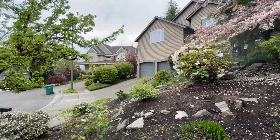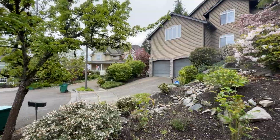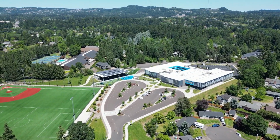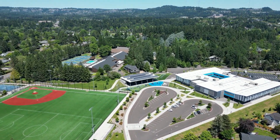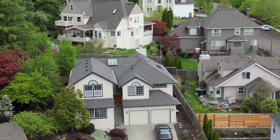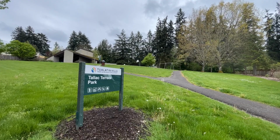One of the main draws for this area really is the school district. People love and rave about the Beaverton School District. Beaverton has a lot of schools, and they even have a science and tech school where you can apply to get in. I actually have a client that I just got under contract for a house in this neighborhood right here. And if you're watching, Steve and Haley, hey, there are a lot of families in this neighborhood. I've already passed a couple of people with little kids taking them over to the playground.